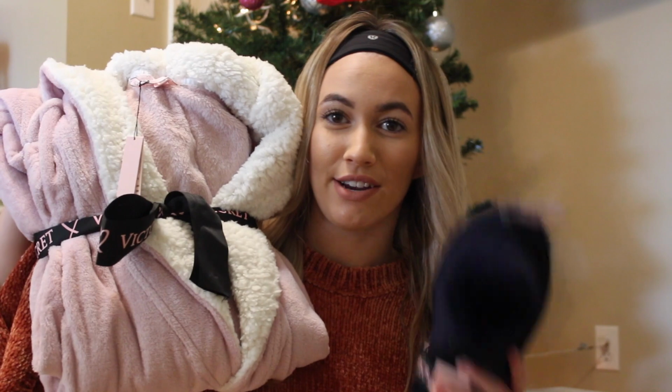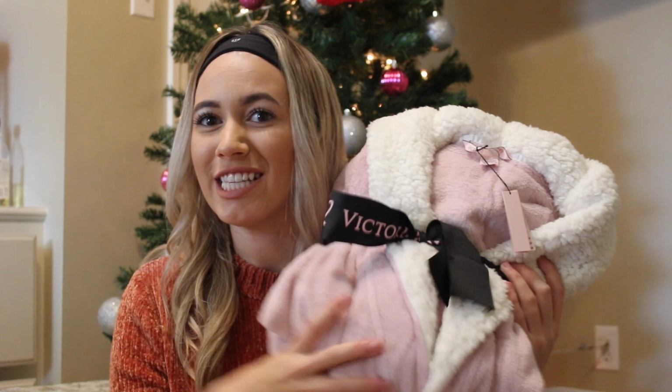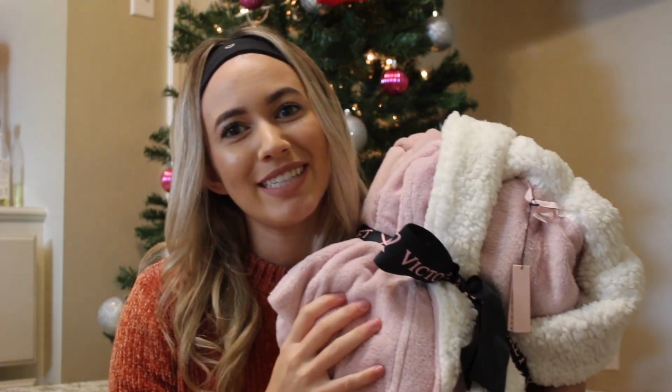Another two things that I got that go together is this pink Victoria's Secret robe and these blue navy slippers that I'm super excited about wearing. Last year I got a Victoria's Secret robe too, and so I think it's kind of now like a tradition thing for me to get a robe for Christmas, and I'm super excited to wear it because I wear my gray one that I got last year every single day.